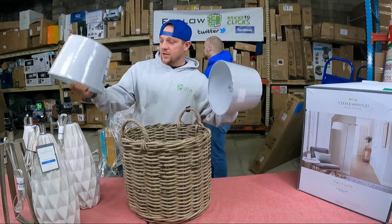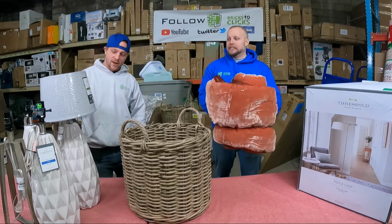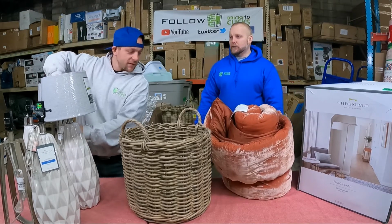Some lampshades, could always, that looks kind of weird, don't it? These lampshades don't even look right. Maybe a little bit too small on these. Too small for those lamps.